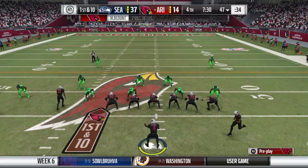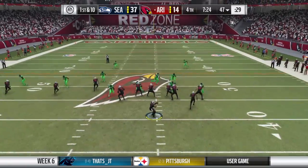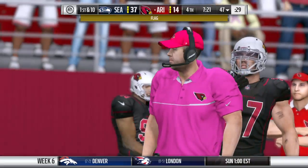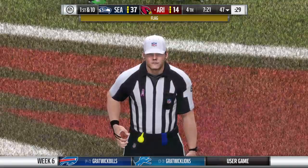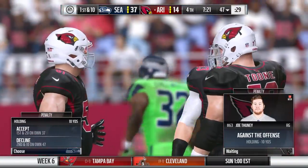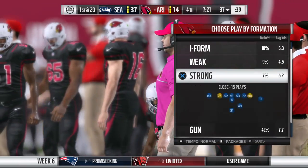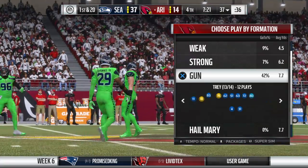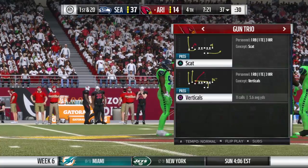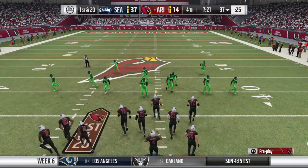And they're going to hurry back to the line now. Here we go. 38. They'll look to throw here on first down. And that is incomplete. Holding offense. So a little grabbing there, but this time it goes against the offense for holding. Ten-yard penalty there on first down, so now 1st and 20.